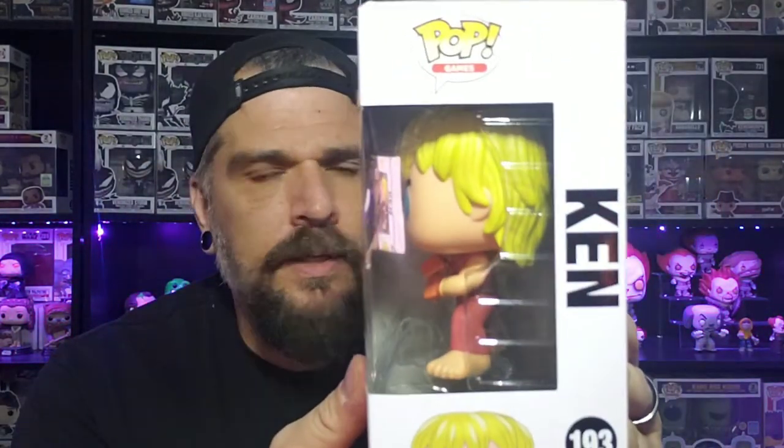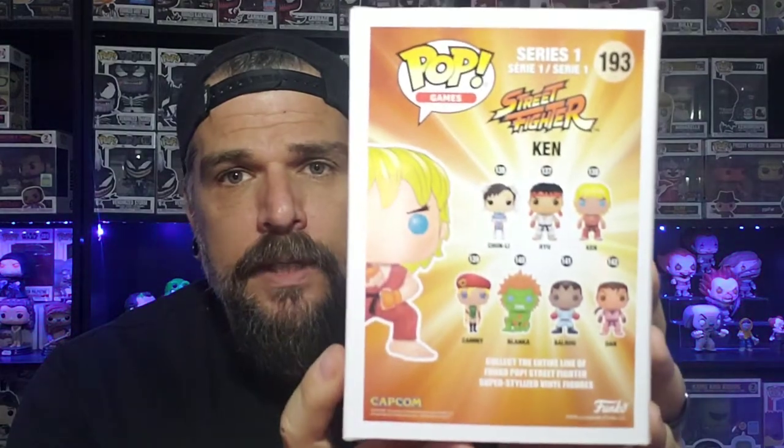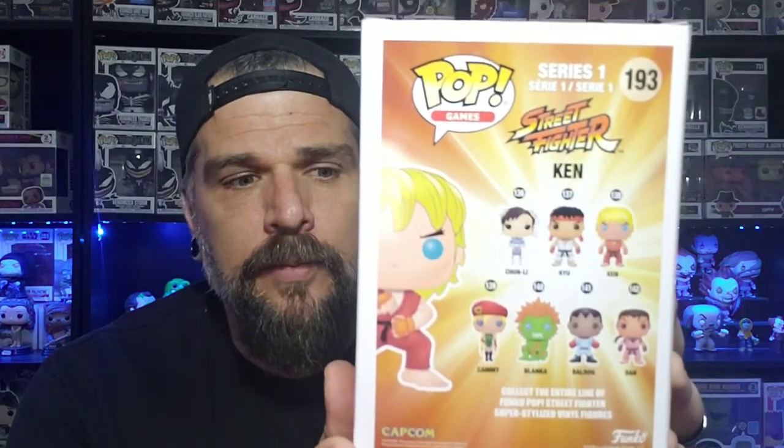And this is the second one, and we got Ken from Street Fighter. This is a Toys R Us exclusive. I'm not sure on the values of any of these so far, but this is probably on the cheaper end. I don't know any of these. This is definitely a cool pop. I grew up playing Street Fighter. I don't really collect many of the game pops from video games, but it's pretty cool. I think my friend collects them, so I might have to see if he's interested. So, that was number two. We got two more left.